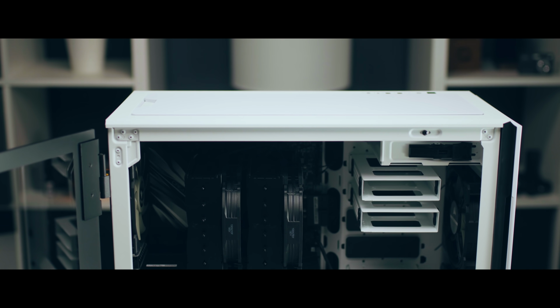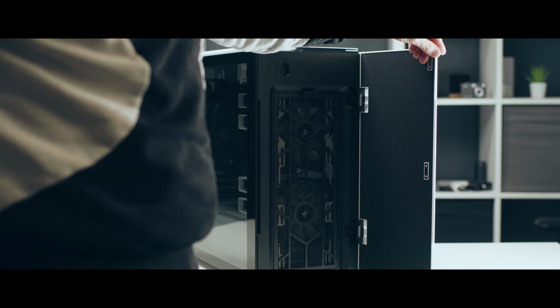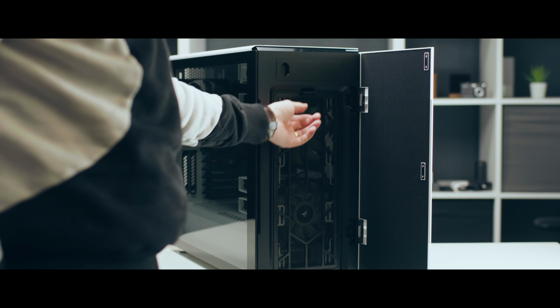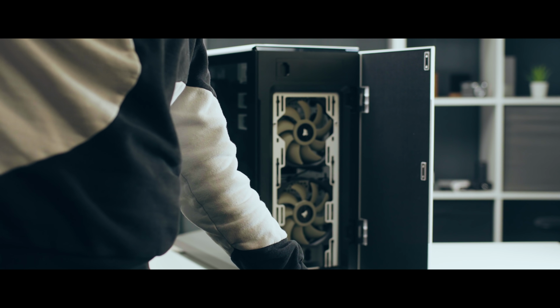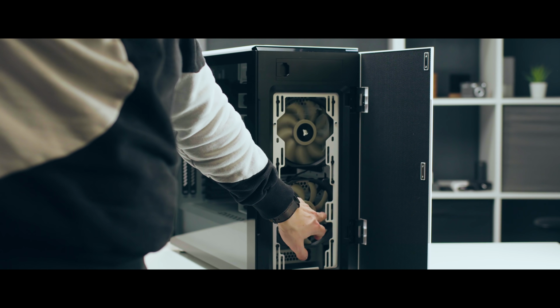Because it's big, more airflow goes through it, which means the fans can work at a lower RPM, which makes this case even quieter, because obviously we don't want something spinning up really loud. I wanted it to be quiet. So that's another reason for it.